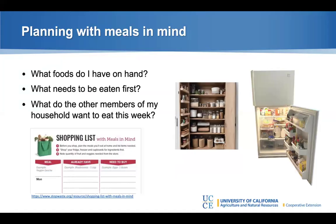So before you shop, plan the meals you're going to eat, and then shop your kitchen first by checking what foods you already have on hand in your cupboards, your refrigerator, and your freezer, and then note what needs to be eaten soon before it spoils. Then add everything you don't have to your shopping list. So that's our shopping with meals in mind list. So what do you have in hand? What needs to be eaten first? And also check with other members of your household about what they want to eat. All these things may sound obvious, but we found that many people in our classes didn't make a shopping list at all.